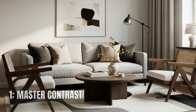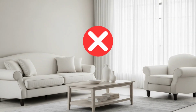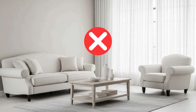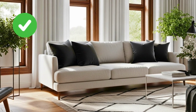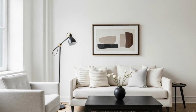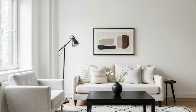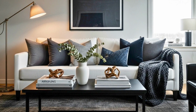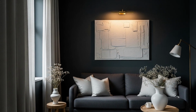Let's start with one of the most powerful designer tricks: contrast. Without contrast, even a beautifully decorated room feels flat. Think about pairing light and dark elements, like a bright sofa with dark throw pillows or white curtains with dark wooden frames. This creates depth and immediately gives the space a more curated, professional feel. Even in light, airy homes, darker accents are necessary to anchor the look. And in moody, dark interiors, lighter accessories break up the heaviness and make everything stand out.